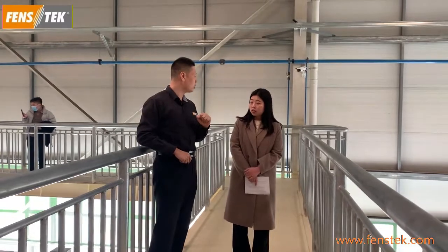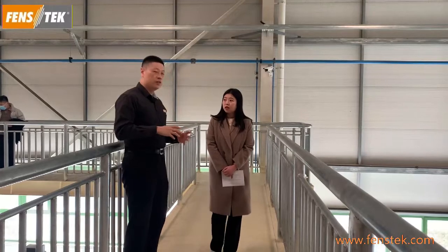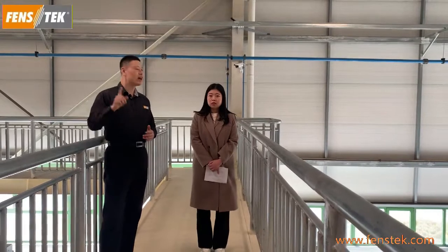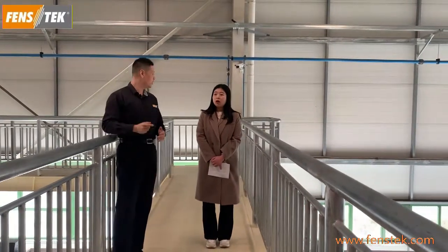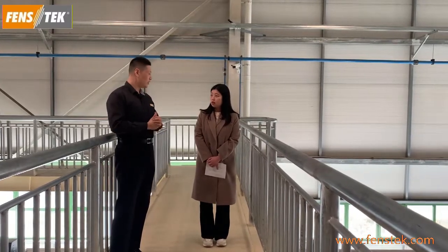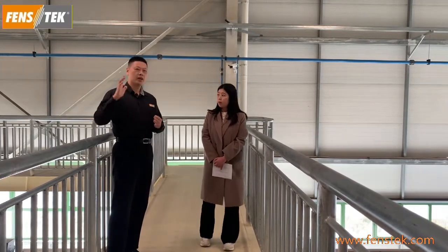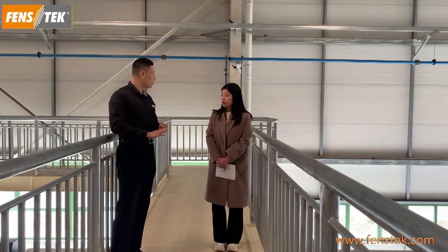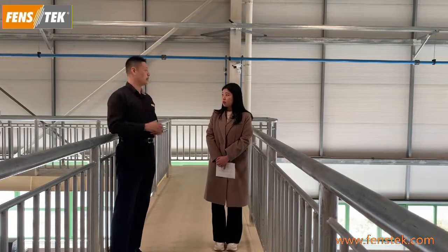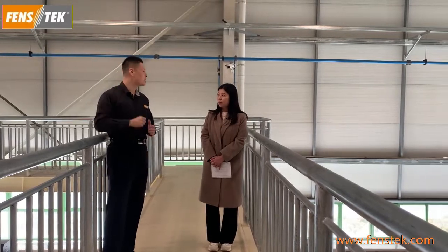Reducing 10 workers. So for these 10 workers in China, in terms of salary itself, in one year we can save 600,000 RMB. In Europe, it can be as high as 600,000 euros each year. Not including insurance, working bonus, not including anything, only salary. Okay, save labor cost. Yes, save very much labor cost.